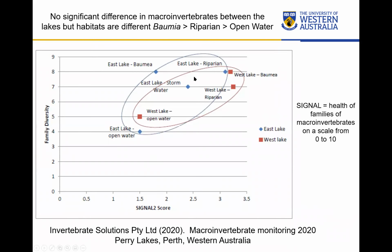Now, the other bit of work that was interesting was the macroinvertebrates, which are the little critters that live in the water. They're an indication of whether you've got a healthy aquatic system. So if you have lots of them and lots of different types of them, then you've got a very healthy system. It's basically, in my layman's way of saying, what does macroinvertebrates tell you? So here we've got family diversity. So the more up here is good.